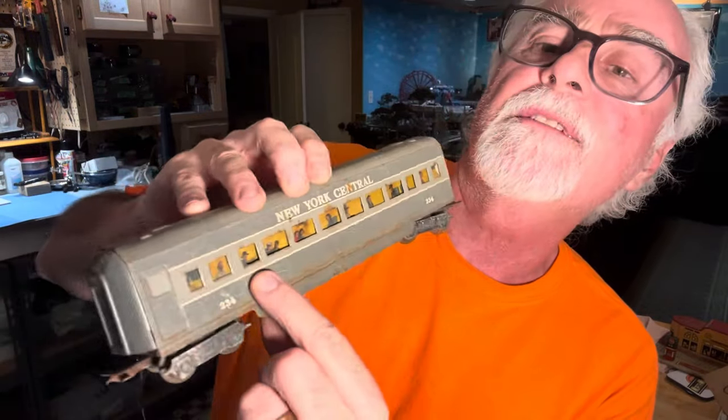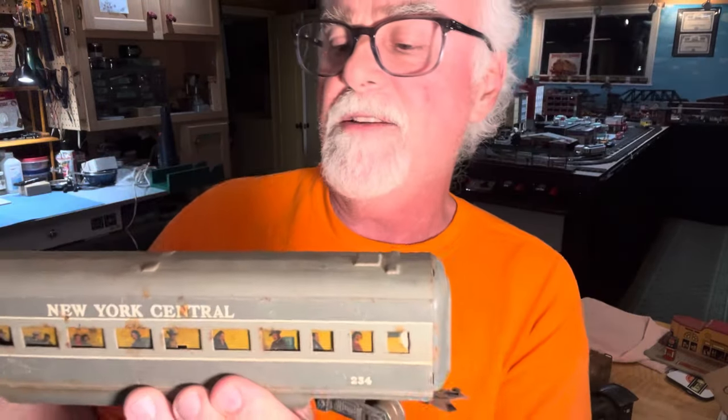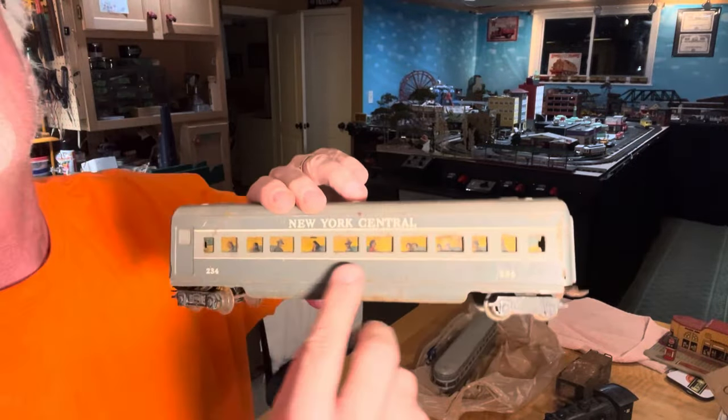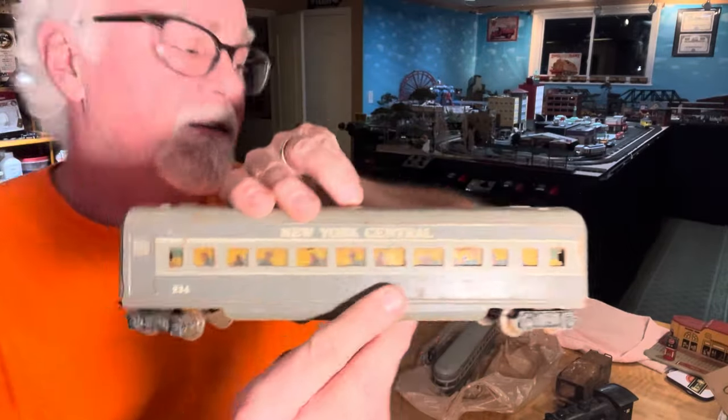On the actual body, you got a little bit of roughness down here. There's a little spot up there. On this side, there is a little bit of a tear in the window backing. But these are neat. They're not just silhouettes for the windows. They actually have color to them, which is kind of cool. Yeah, I like this a lot.